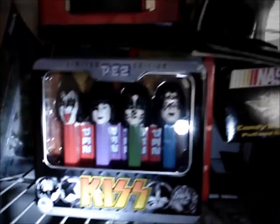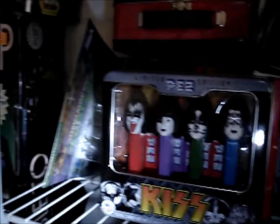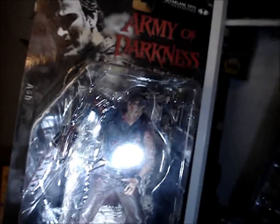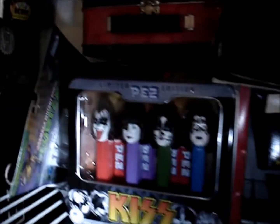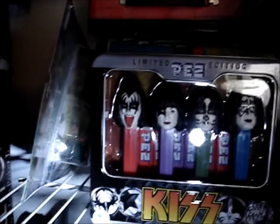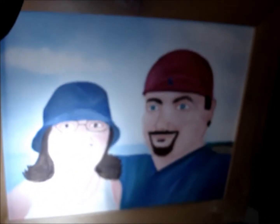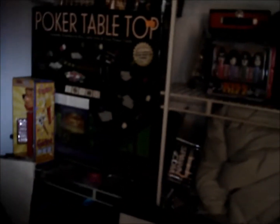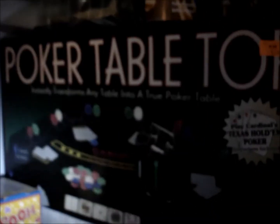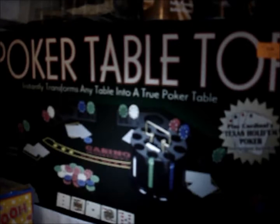And then I was just given a bunch of different things. This was also one of my pride and joys, which I will not be opening. It's an Army of Darkness Ash doll. Alright. This was actually a wedding present. Not really collectible, but my aunt, she made it, and she was all excited about that. So, tabletop poker. Just because I like poker.